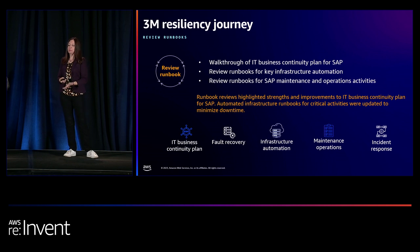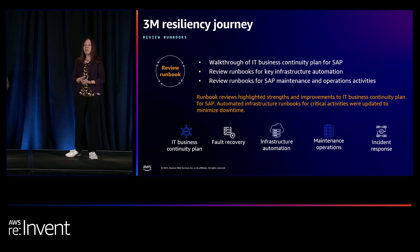We already had a robust plan, and the team had practiced many times, many details around recovery and response. But it was important that the teams together collaboratively took an infrastructure and an application view as they looked at these different runbooks. This phase actually showed that 3M had a lot of strengths on both the application and the infrastructure side. The shining star was really the ramp up and ramp down procedures that our teams have practiced so many times during monthly maintenance or patching activities. And those are still solid gold, and they still stand there.